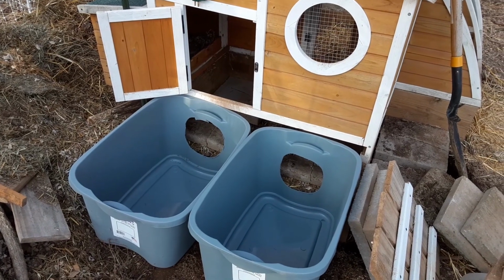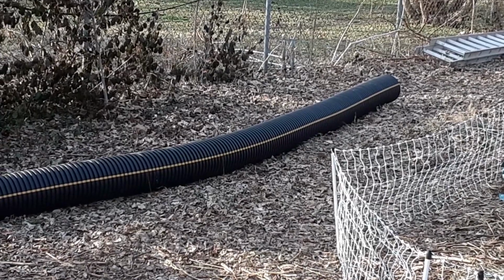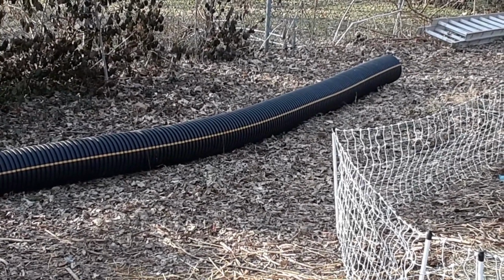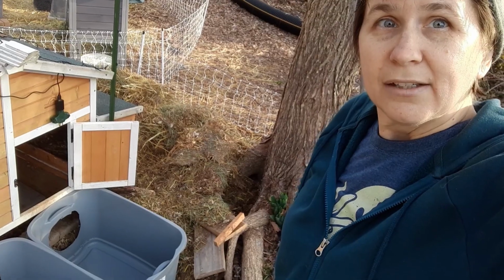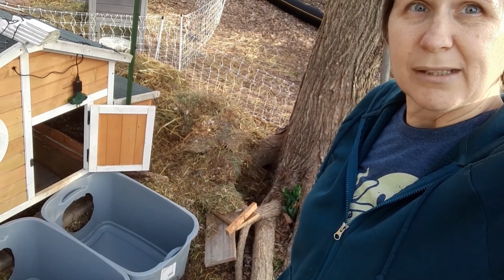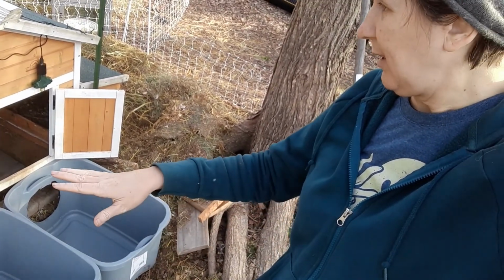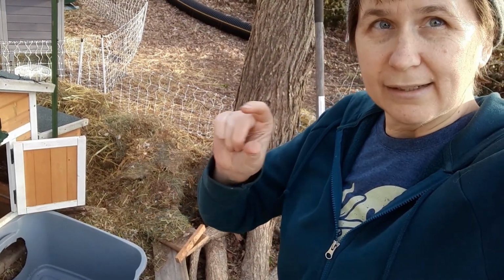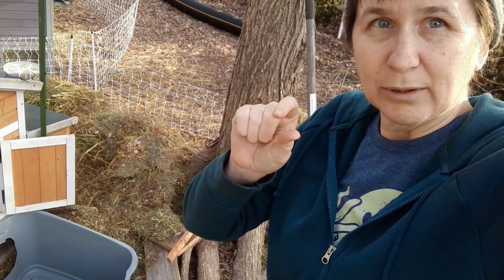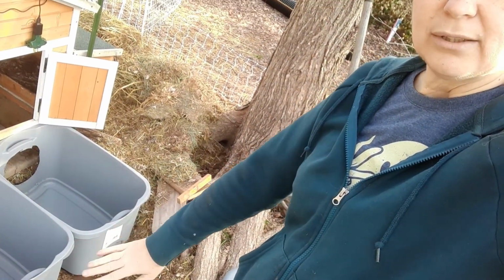I have both the holes made. I was originally going to put a piece of this corrugated plastic drain stuff in the hole, but then I thought about it and I don't think I need it. Now, since the idea is that these little nesting boxes will stay cool in the summer, I'm going to have an insulated piece of wood there, something that has multiple layers, and then I'm going to cover this with dirt and mound it up around. So let me get to that.